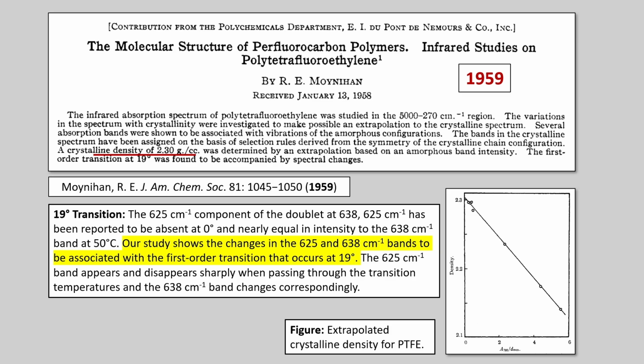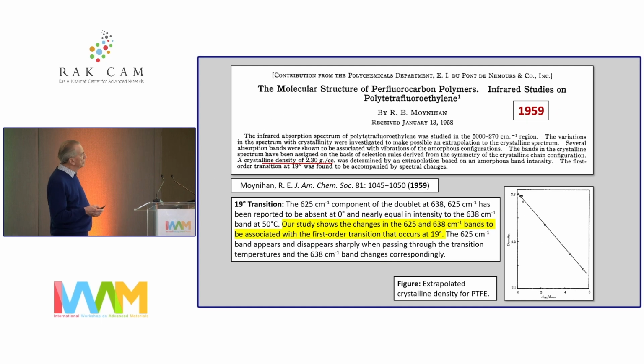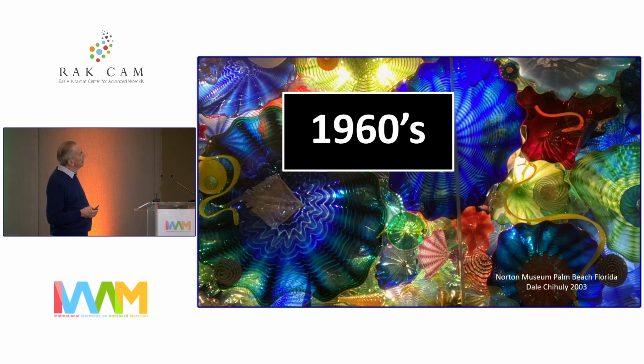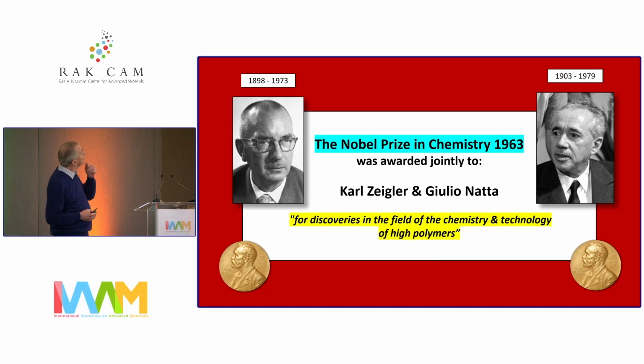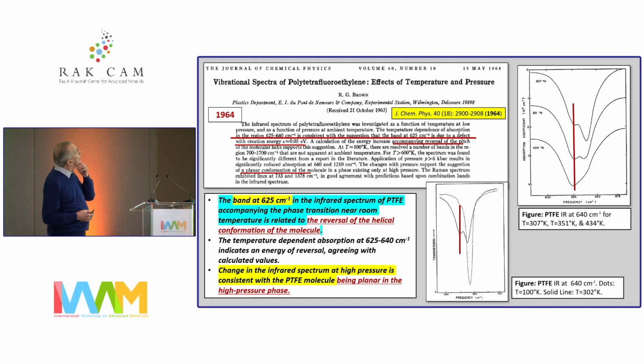Now, this phase transition over the years has been studied by chemical physicists and all sorts of people to try and understand the spectroscopy. And in the 1960s, polymers were recognized as a big deal. First of all, the helical polymer of DNA got its Nobel Prize, and Rosalind Franklin was not honored with that, as we know. But also other kinds of polymers were recognized the following year: Ziegler-Natta, for, I guess, commercial polymers. So other people at DuPont, where this was invented, went back and studied the spectroscopy.